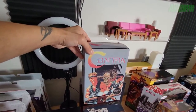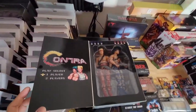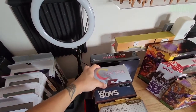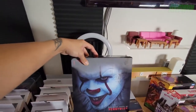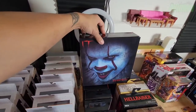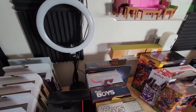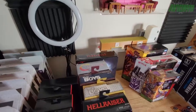The NECA Contra Pack. Now this has both the two characters from the video game, which is cool. And then I found this one at Walmart the other last week. It was funny because my friend was just texting me a picture like, this is the only modern Pennywise you need. And then within an hour, because I was at Walmart, I find him at the Walmart. He wasn't ringing up, but unfortunately I did not get him at discount like I did Wave 3 Masterverse. They finally found the price on him, so I paid full price.